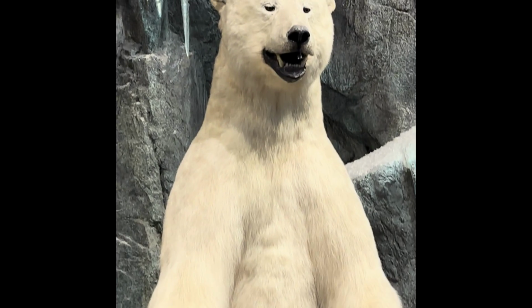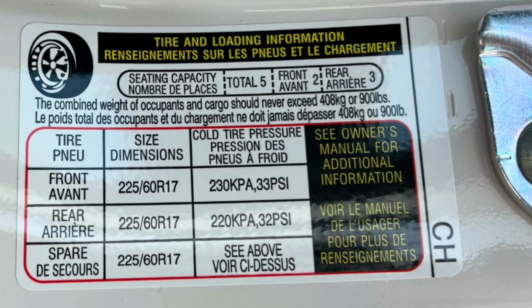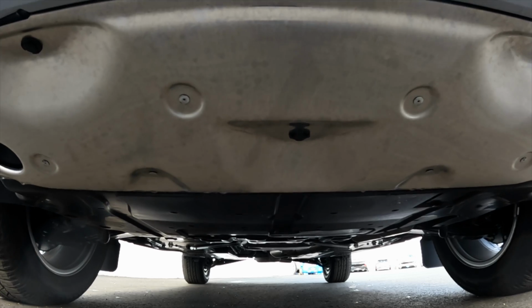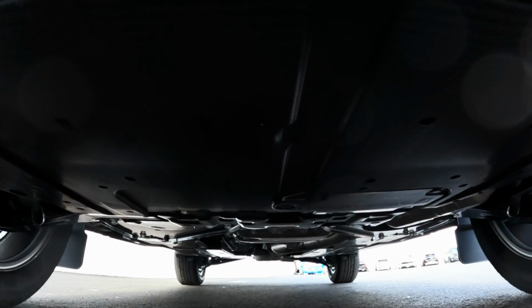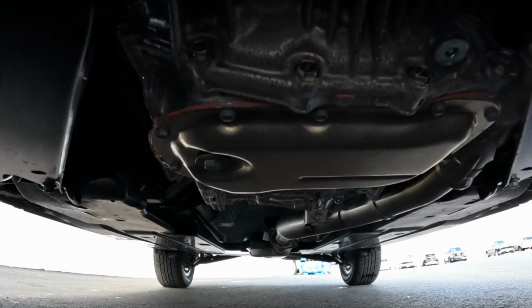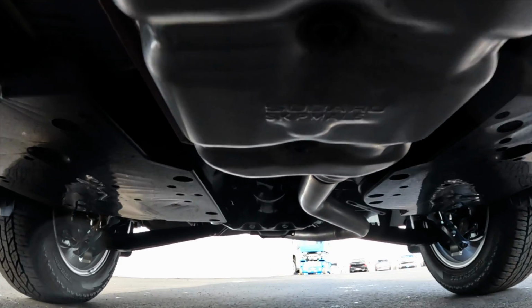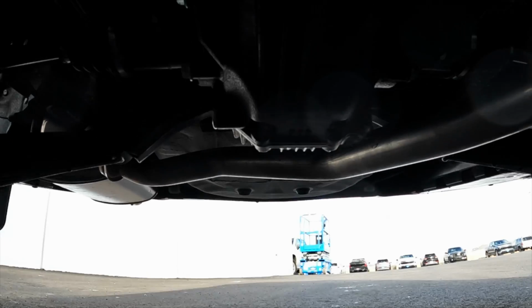It has a payload capacity of about 900 pounds, which is actually about 20 pounds more than the 4Runner Sport that I just drove recently. And being the Wilderness, it has a 4.11 final drive ratio with 9.2 inches of ground clearance. Because of the extra coolers that this has, it can tow up to 3,000 pounds and do a full circle in about 37 feet.